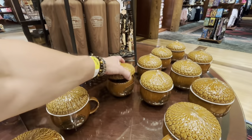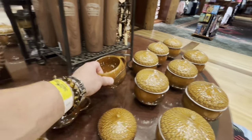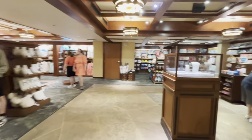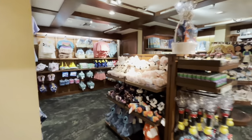I love my mugs. Okay, so I took the acorn top off this one, right? It could be a mug, it could be a soup bowl. I like coffee so much, it's a mug for me. We come back through here. This is a big store. It's a great store. You guys, we've seen them before, we're gonna see them again.